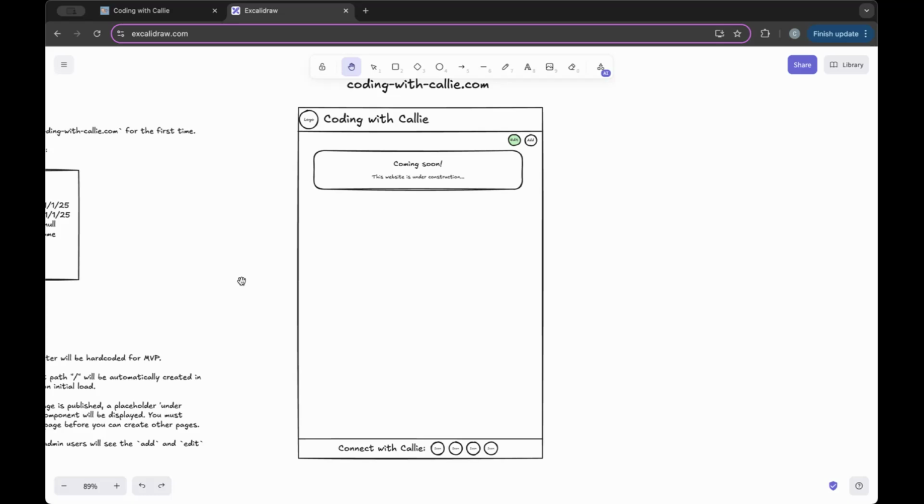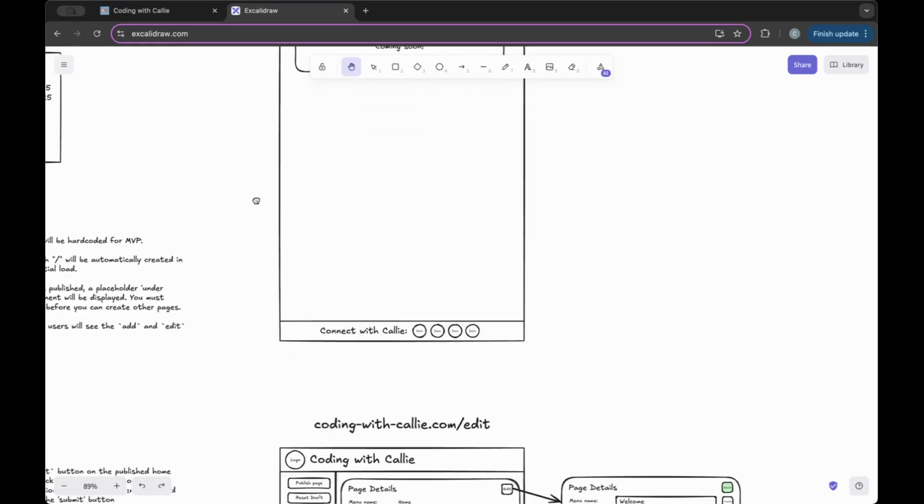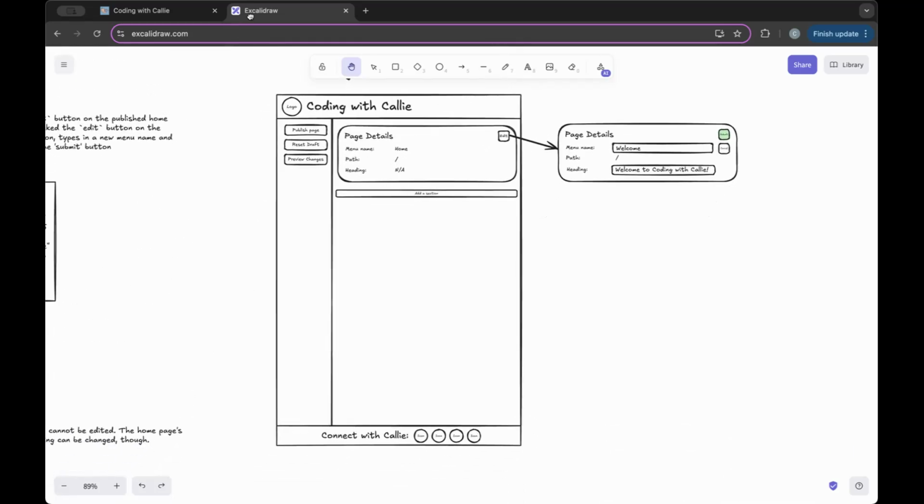I need to make sure that my database is seeded with a homepage, so that way this exists. It's going to look for the homepage sections. If it doesn't find any sections, it's going to display this coming soon component instead. When I click on the edit button during this sprint, I need to get to the point where I can see my page details, click the edit button here, and change the menu name and the heading. The path for the homepage will not be able to change, but for other types of pages, it will. I'm only focusing on the homepage for my MVP though.